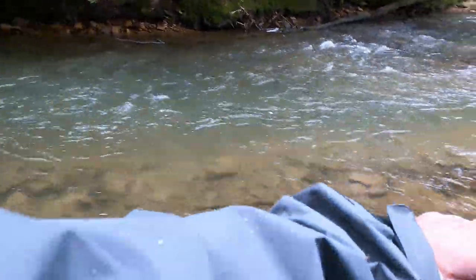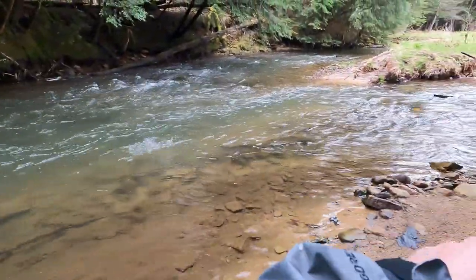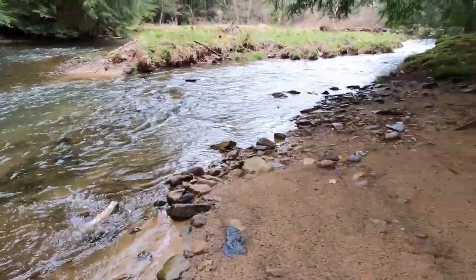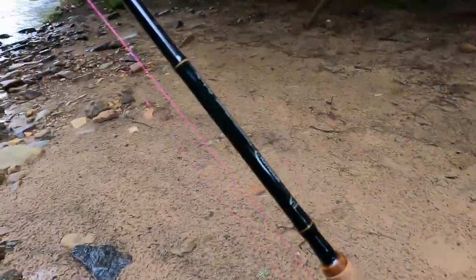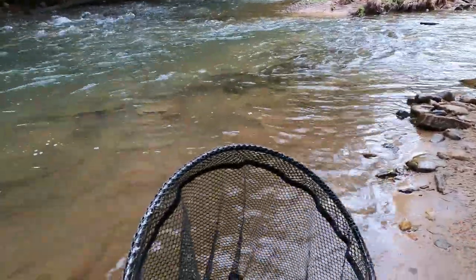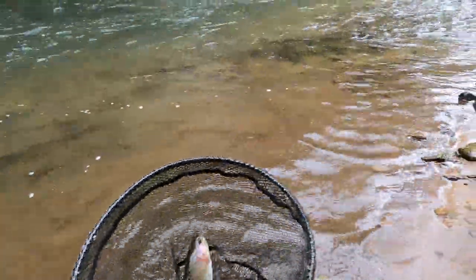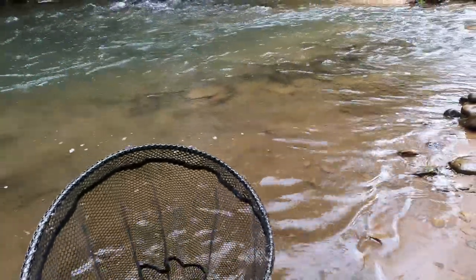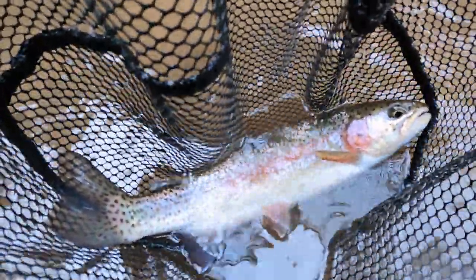Holy cripe, it's a fish. What do you know? Thank you, Lord. That Lively Legs white Rainbow Warrior, nice looking rainbow too. Well, we didn't get skunked at least. See what else we can find here. Man, this stream is not giving them up easy, but hence the nature of Pennsylvania stocked trout. You got to find the fish. So found one anyway.